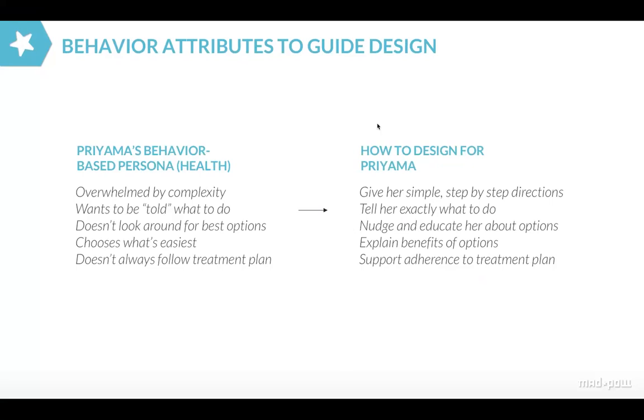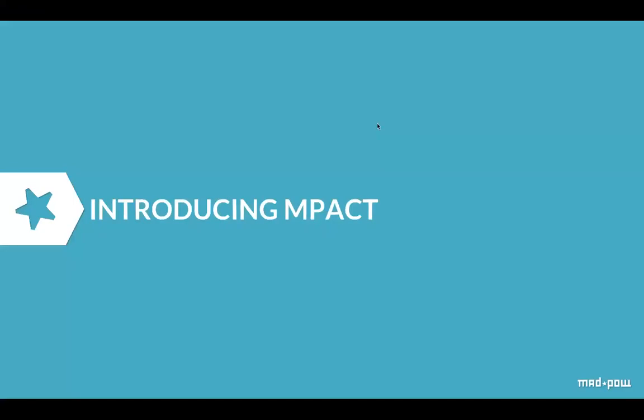Now, I don't know about you, but I would find the behavior-based persona a lot easier. I do in my work. So now we will talk about our specific methodology for creating these Agile behavior-based personas, and Priyama's going to walk you through that. Thank you.